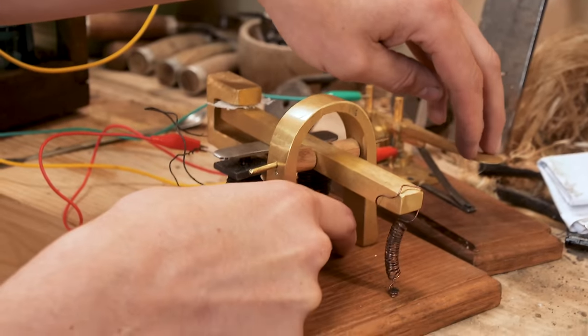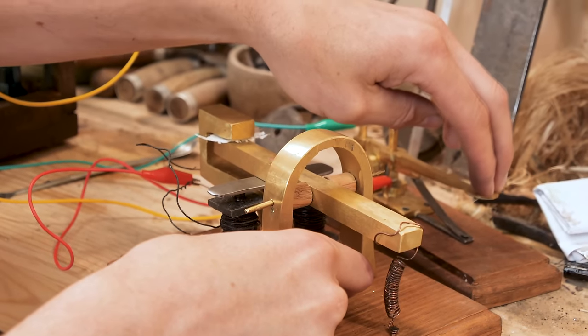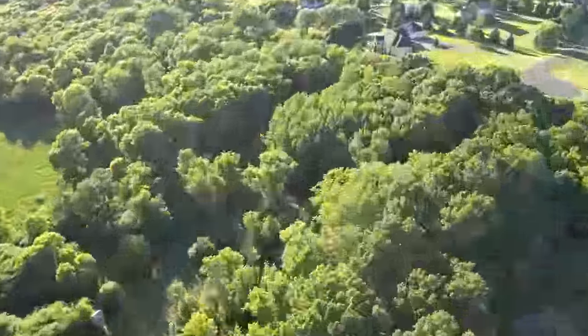With all the components ready, it's time to take everything out into the field and see if it actually works in the real world when they're spread out a little bit more than a couple feet. So for our test, we chose a stretch of woods a little over a quarter mile.